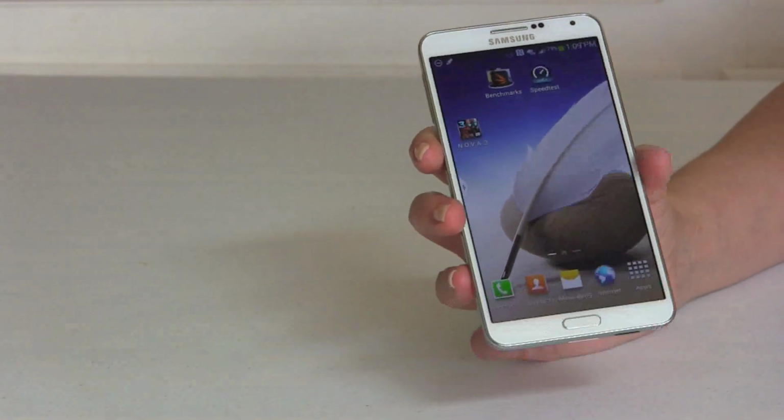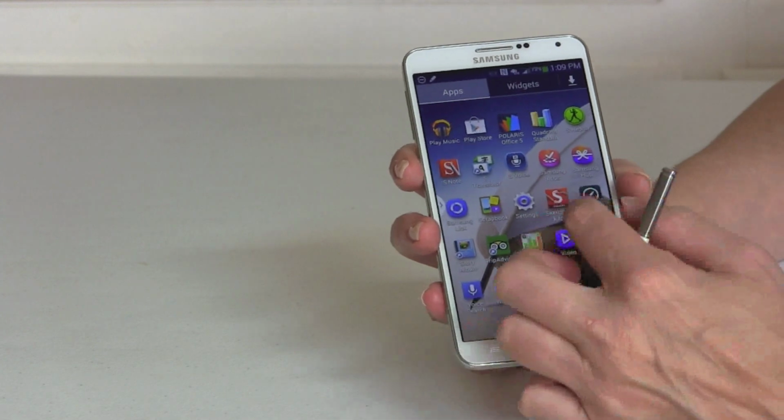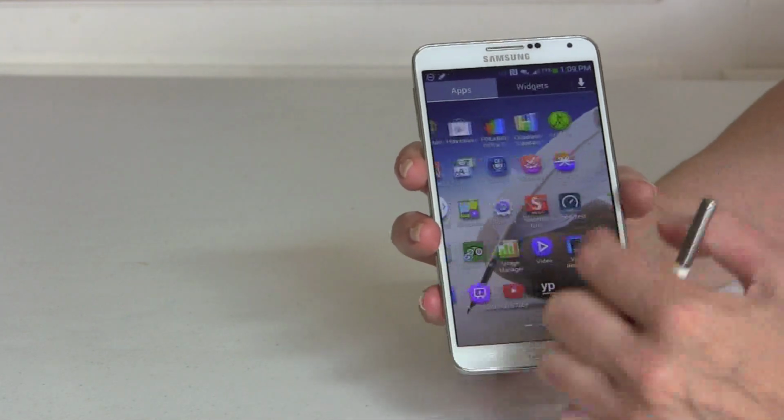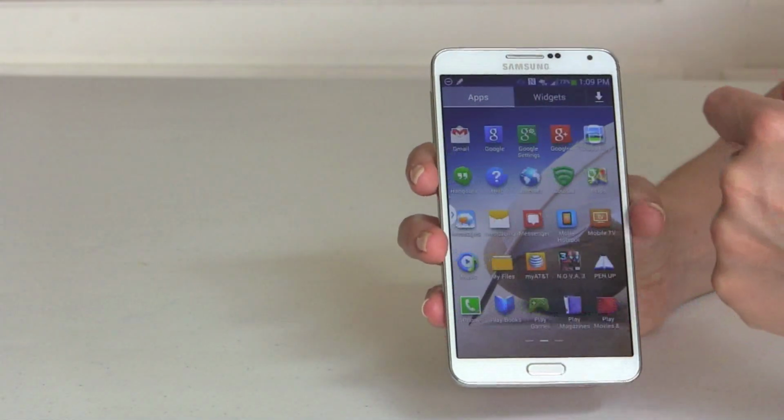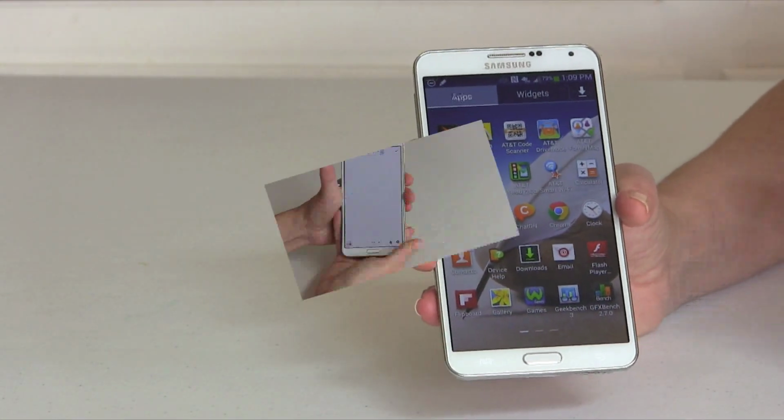HTC BlinkFeed, well, they've got to keep up with that, don't they, at Samsung. Performance is very smooth and zippy. The lag that we saw on the S4, not here. Of course, this is a new generation CPU with even more RAM, so it shouldn't.